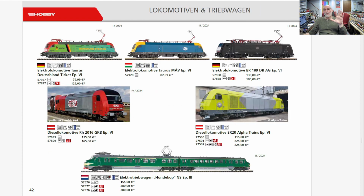All right, so now we get into their hobby level. This is their cheapest level. And again, you look at the prices, and some will be relatively very cheap too. And really, it comes down to, are they digital or not? Okay, and so for example, here is a German Taurus, so class 183, sometimes 180. I think also in Germany 182 and 183 are the Taurus.